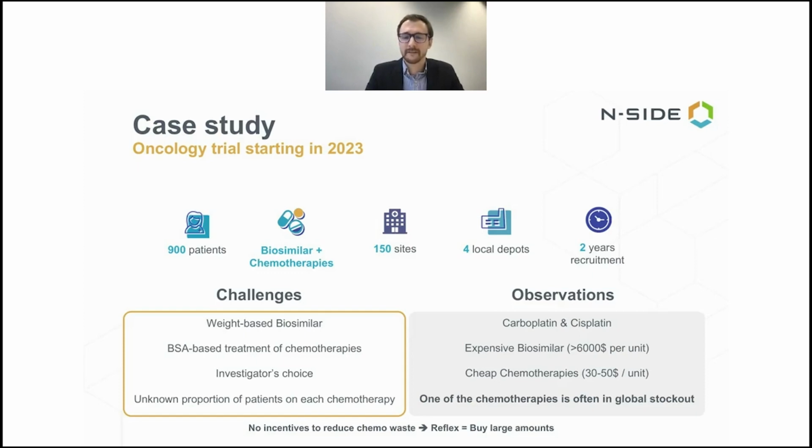On the other hand, due to the fact that we don't know what the patient's body surface area is going to be or the investigator's choice is going to be, pharma companies tend to prefer to over forecast the amounts of chemotherapies in order to be safe and ensure that they don't have any risks of shortages, because of course it's unethical to not have a drug for an oncology patient when they come to a hospital. It's absolutely unimaginable. But in order to balance that risk, we typically overproduce.